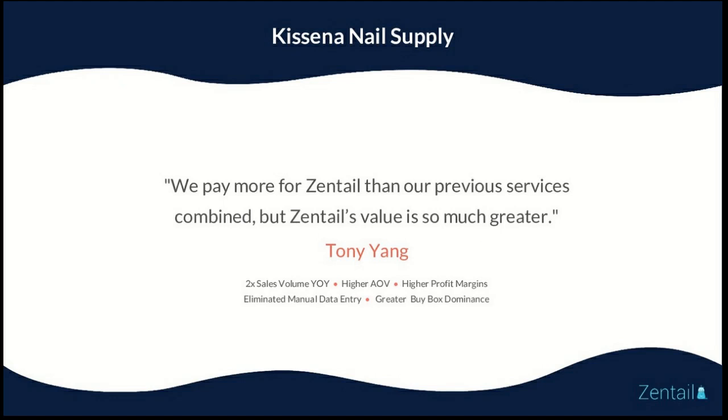Going further, the company was able to scale their catalog. It more than doubled to over 3,400 items using Zentail's Smart Types tool. And today they handle their entire operations workflow within Zentail, providing the team with tools, visibility, and analytics to easily manage their business.